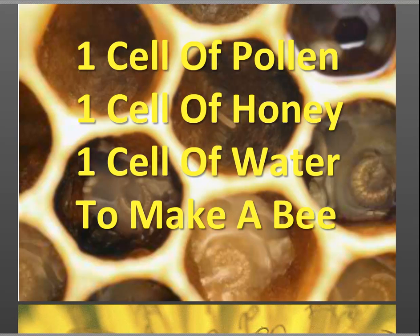This is from Elbert Jacox, the extension entomologist from Illinois a bunch of years ago, who used to write for our magazine and was a good friend, and he had this axiom: it takes a cell of pollen, a cell of honey, and a cell of water to make a bee. If you keep that in the back of your mind all of the time, you're going to be able to look at your colony and say, we're going to need more food because I've got a lot of young bees coming up here, and I know that I don't have enough pollen, I don't have enough honey, whatever it is. So keep this in mind: a cell of pollen, a cell of honey, and a cell of water to make a bee.